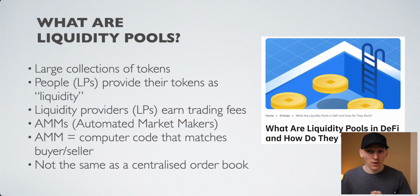Back in the day in the stock market, market makers were actual people who did all that thing with their hands and bought and sold and actually facilitated trade between a buyer and a seller to big organizations. Now that is done on the blockchain by a computer system. The AMM will match a buyer and seller and will get a decent price for them both with the swap.